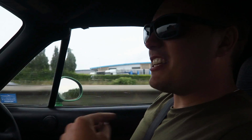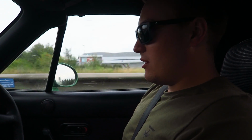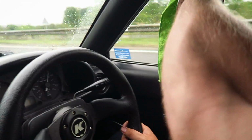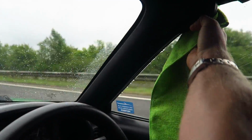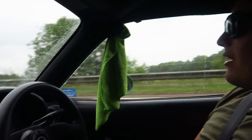Is it meant to sound like this? Yes. It's terrible. I wish it didn't, but it does. It's just a bit loud. Just put a resonator in, it'll sound like a one-off. All we really got to do is wedge the microfiber in there, and that's alright. That's what I was doing on the way here. So it's just a bit of a leak.